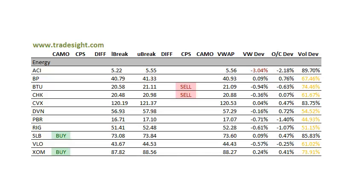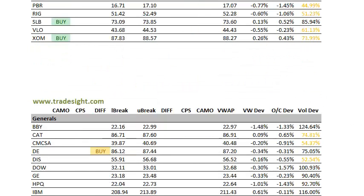Onto the energy patch, we're kind of paired off here with a couple of buys and a couple of sells. Not really seeing anything too dramatic. PBR is fairly weak, down 1.5%, so that might be one worth watching. BTU has a CPS sell signal to the downside. That's something that we were playing on the short side today. Also keep an eye on CHK. That's still kind of mid-range, but there is a breakdown a little bit lower.